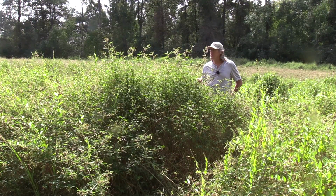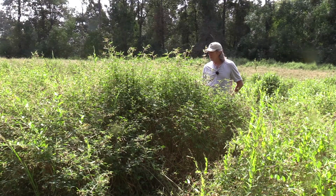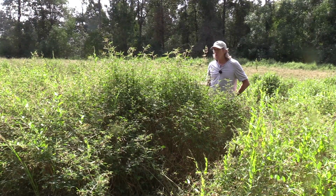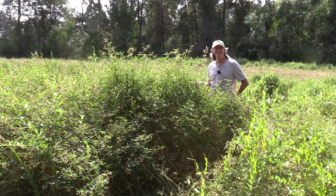Now here's the other benefit of it in the deep south. It becomes a reseeding annual. The only thing I will do to this field, when frost comes, it'll kill it. But I won't do anything until next spring, when I'll come in and I'll mow it, and if conditions are right, I'll lightly disc it.